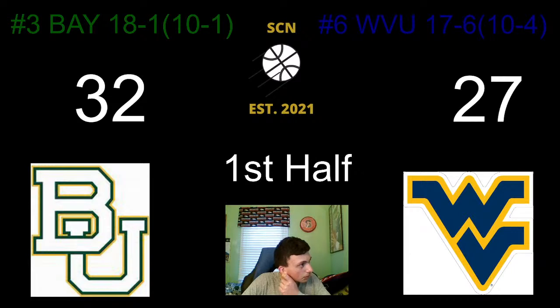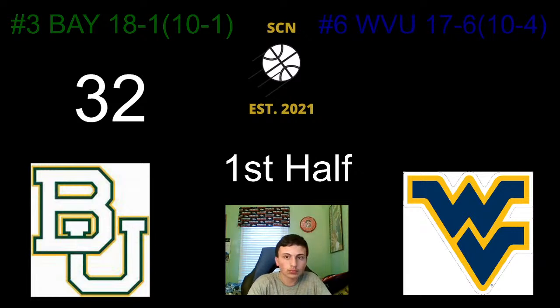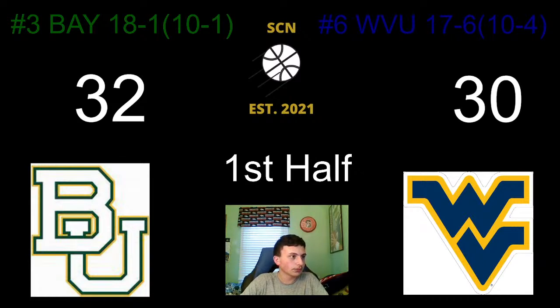West Virginia brings the ball up. They shoot a three, and it's good by Miles McBride. (32-30). 1:50 left in the first.